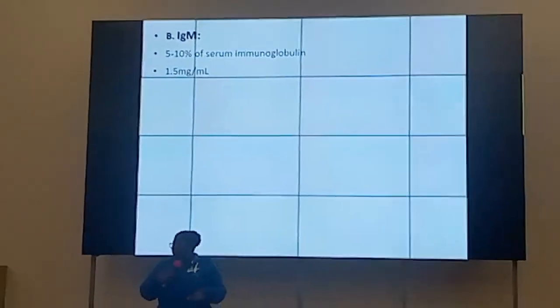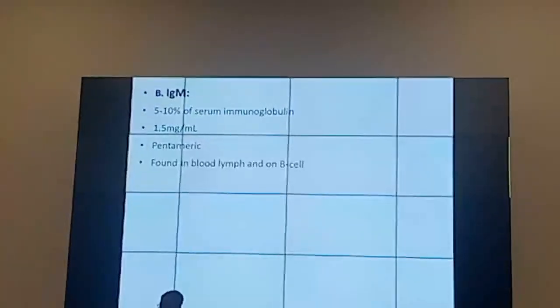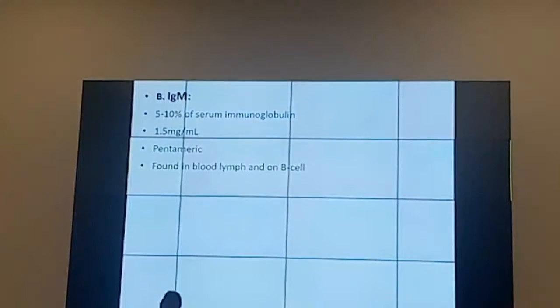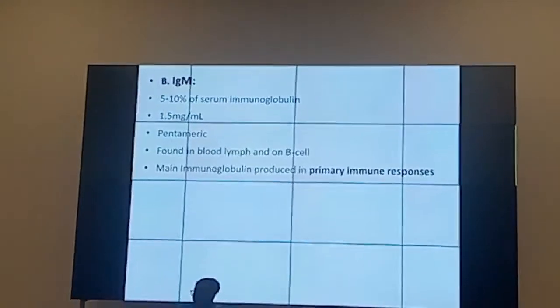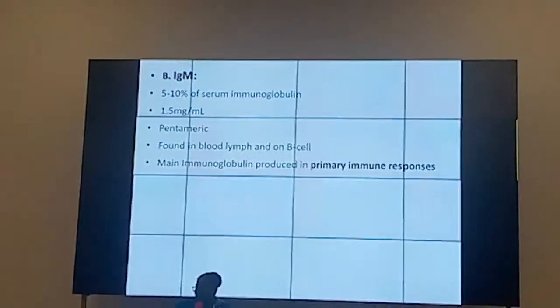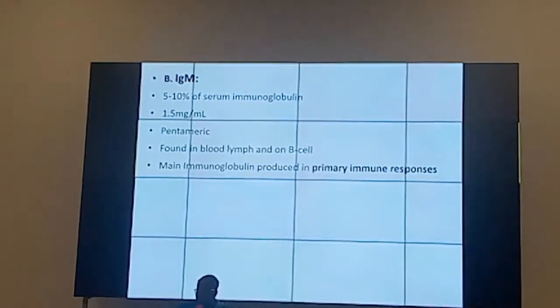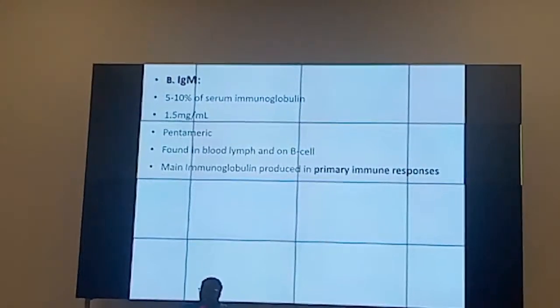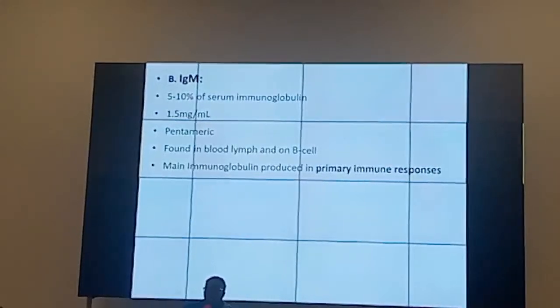Compared to the IgG, not so much, isn't it? IgG was 10 milligrams per mL. This one is what? 1.5, isn't it? So it's not very much compared to the IgG. It's pentameric, meaning that it is decavalent. It's found in the blood, lymph, and on B cells. Where is it not found? IgG was found in the blood, lymph, and GIT, isn't it? What do you think is found in the GIT if it's not IgM? I talked about it in one of the lectures we had.